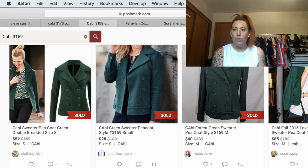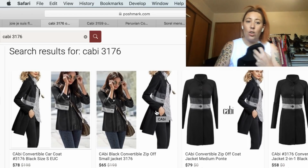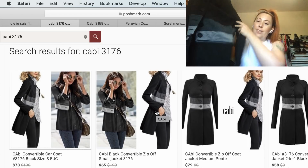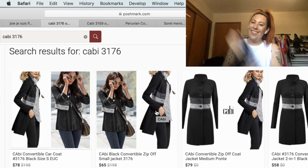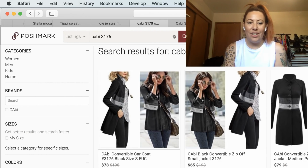I paid $14.99 for this one as well. It is another Cabi piece. This jacket is cool, you guys, because this one's an extra large. You can zip the bottom half off, so it can be longer or shorter. And I did pay 15 for this as well.